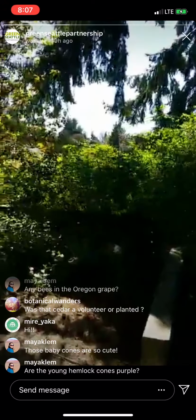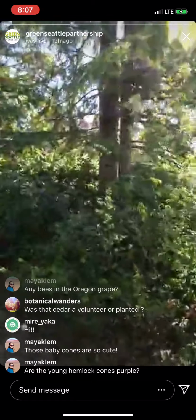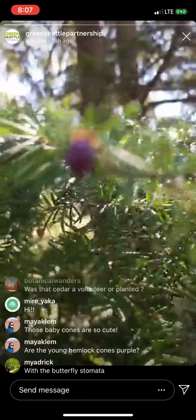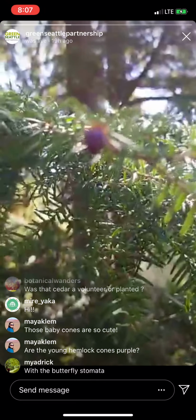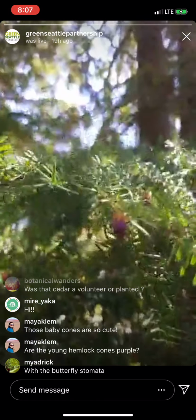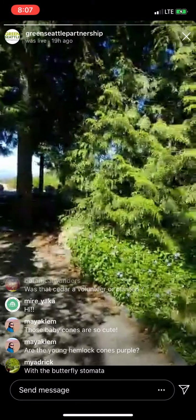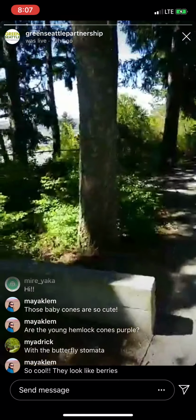Let's go back and look at those little hemlock cones. It's actually the first time I've seen them because usually you're not so high. This park is unique because these trees are on an elevated area. The baby cones, yes, they're purple. Look at them. Let's see if I can get the camera to focus on it again. I've been noticing a lot of wildlife in this little park. The canopy has been preserved enough that we've got lots and lots of wildlife.